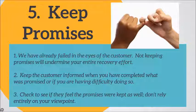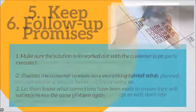And then when you're done, let them know. Say, hey, you know what? From my side of the table, I think I did everything I told you I was going to do. Is that your experience, or did I miss something? And let them confirm, nope, you did everything that you said you'd do, I'm good now. Or they might say, well, you remember you said you were going to do this? Oh, yeah. And then you got a chance to fix it.